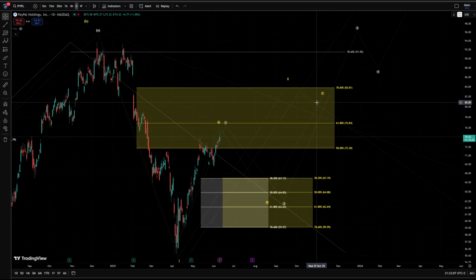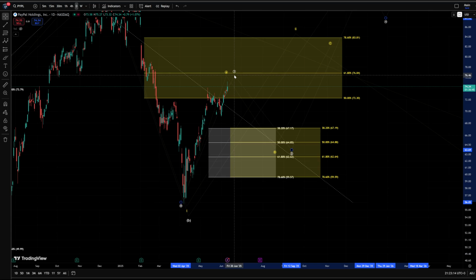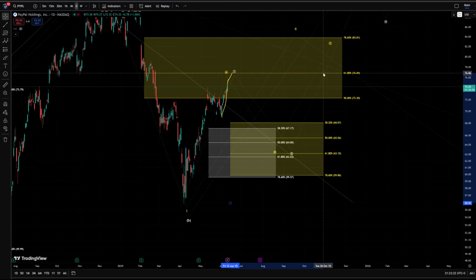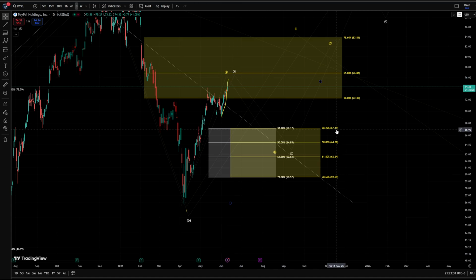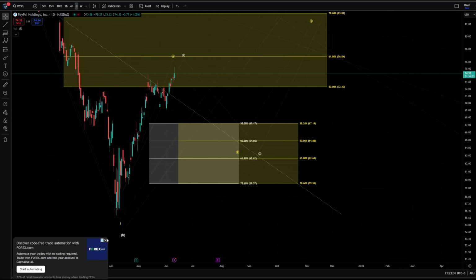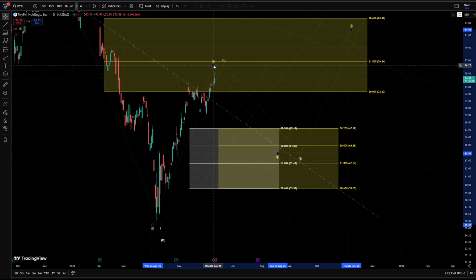But we have 5 waves up. We are looking for 3 waves down. If the 5th wave here extends, the support zones both in yellow and in white would need to be adjusted to follow the top of the 5th wave, or rather the top of the wave 1, the larger wave 1. But if not, we have the support zones on the chart and we have a very nice trade setup. So yeah, I'm going to actually repeat myself. This is the trade setup.